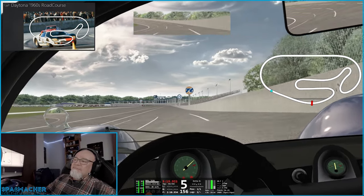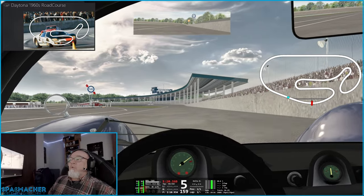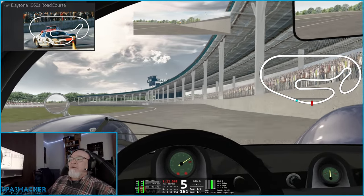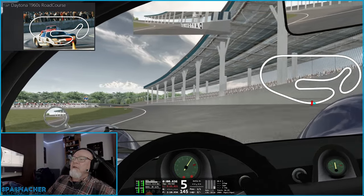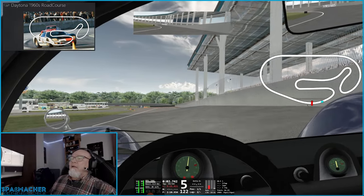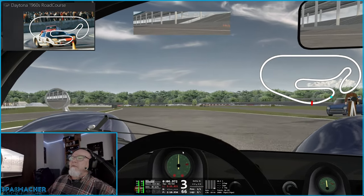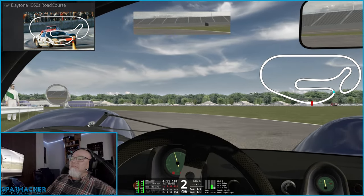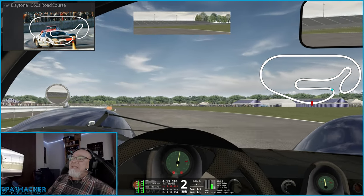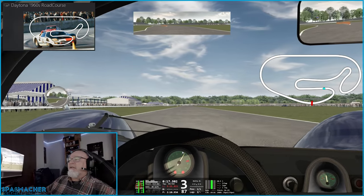The thing that's kind of unique about this track, you don't realize, is how bumpy it was historically. Very bumpy, like right there, a huge bump. Very, very gentle under braking there too, because the car gets really upset coming across the start-finish line.